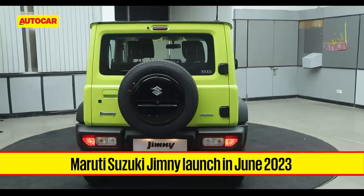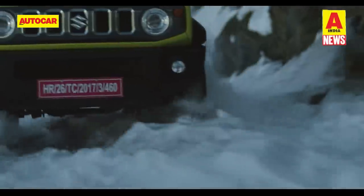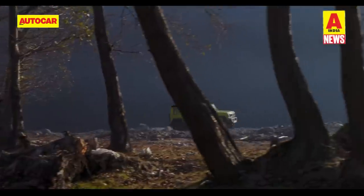Sources have confirmed that the much-awaited launch of the Maruti Suzuki Jimny has been pushed to June from May, when it was originally scheduled to have launched. The 5-door SUV made its global debut at Auto Expo 2023 in January and has since got over 24,500 bookings so far.